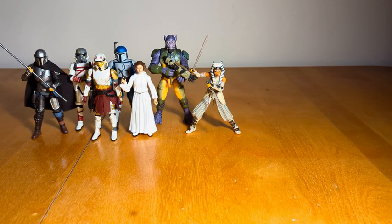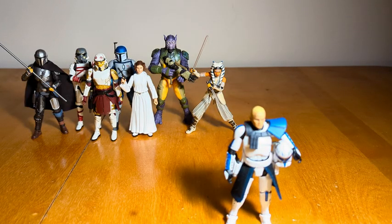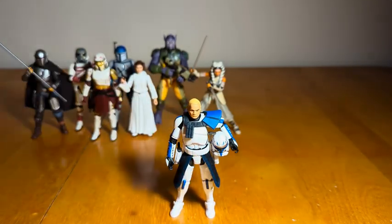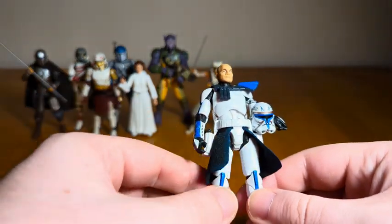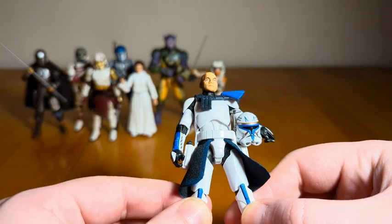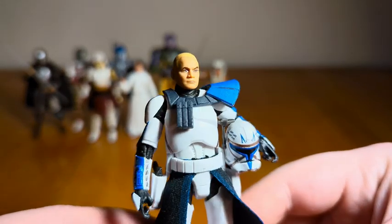And at number 4, we have the new Captain Rex. Again, there's a bunch of figures I keep forgetting were released this year. But Captain Rex finally got a, I think, much needed improvement. Although I still don't think it's perfect. But he is on the new clone body, which I think looks quite nice. He articulates well. The head sculpt without the helmet on, I think, looks really good.